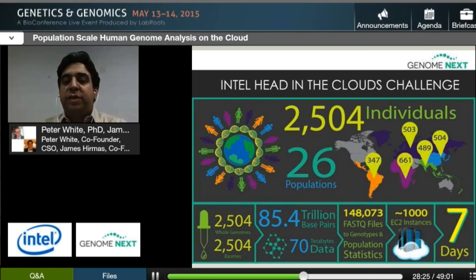So the Intel Head in the Clouds challenge, Peter summarized it very well, but essentially we were looking at 2,504 individuals across 26 populations. Obviously, we're talking about a lot of data, 70 terabytes of FASTQ data, and lots of FASTQ files. In the end, we were looking at managing and running close to 1,000 EC2 instances over a 7-day period. Being able to manage that complex workflow, from taking FASTQ files, creating samples, and running analysis requests, to managing the infrastructure, is really the large data problem that we were solving on Amazon.